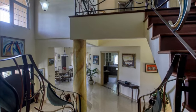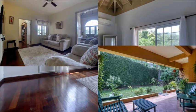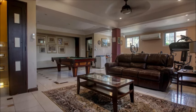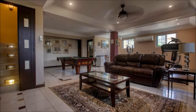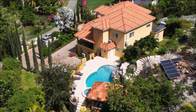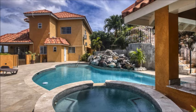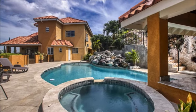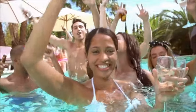The residence is being rented furnished and offers multiple areas for rest, relaxation, and entertaining, including a fully equipped man cave with exercise equipment, pool table, and other games. The outdoor area is an oasis featuring a pristine pool with a waterfall, jetted area, and a gazebo. This is perfect for relaxation or entertaining guests.